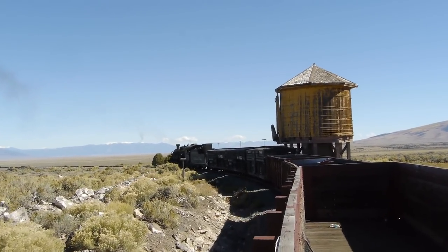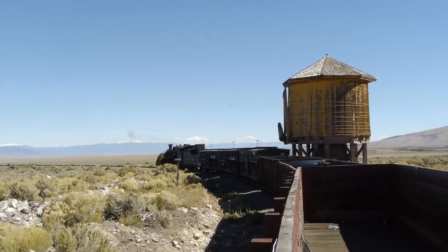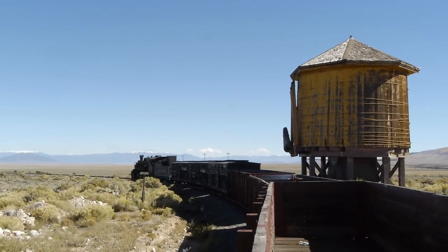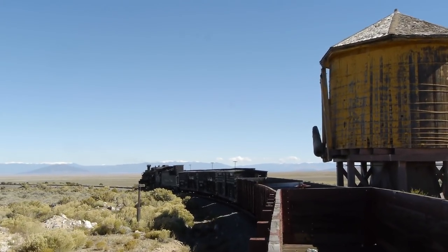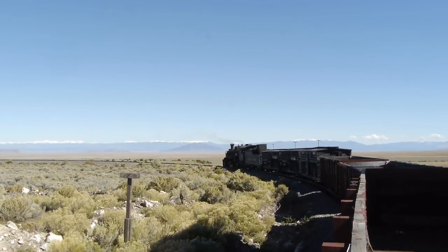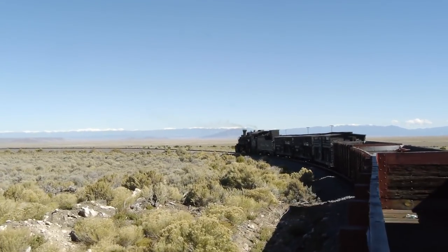Oh, I love this part. Just kick back and watch the scenery go by from our own little caboose on this fabulous narrow gauge railroad being pulled by a steam locomotive. No kidding. Now that is some wonderful screwing around.